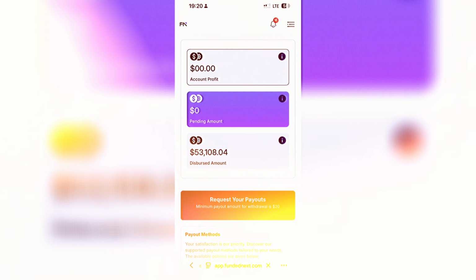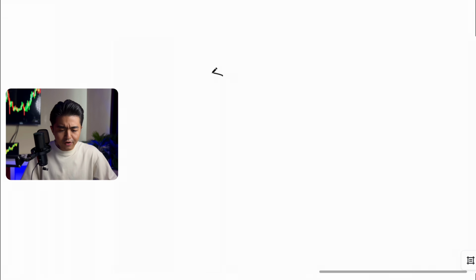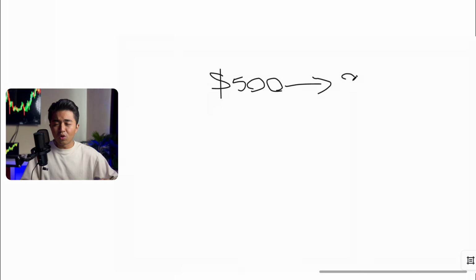I have got $53,000 from Fanatic, and this is from just one prop firm. I have other accounts from which I have withdrawn another $50,000 across different prop firms. And I have only paid like 10K at most. That $10,000 was my expense for the trading prop firm business. If you have $500 to buy challenge accounts, right? You don't throw it all at a single $100,000 account and hope it passes.